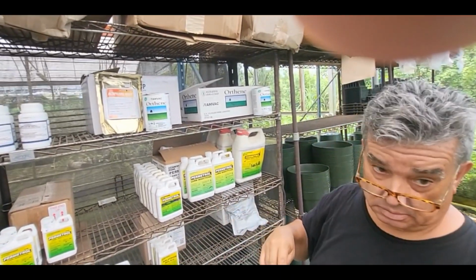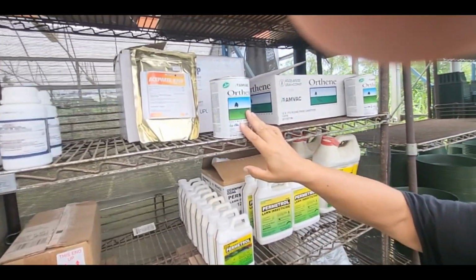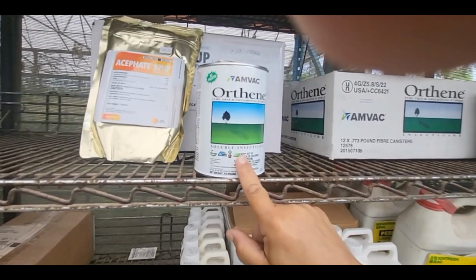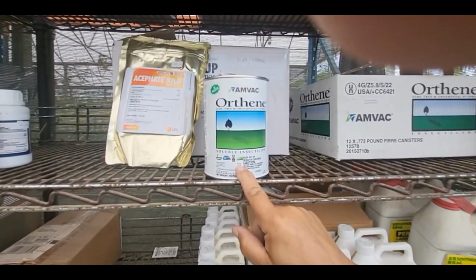And it's just for thrips. This Orthene will get them all. It stinks awful. It smells like yesterday's diapers. And it lingers. Your place will stink for a whole week.